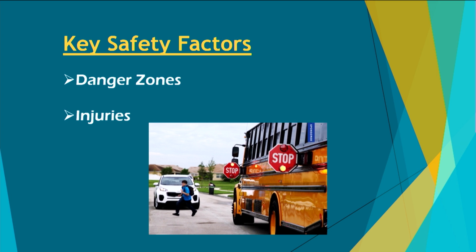Over the past 10 years, an average of 11 children are killed each year by their own bus or other vehicles passing their bus. Young children are most likely to be injured because they hurry to get on or off the bus. They act before they think. They have little experience with traffic, and a motorist will see them and wait for them to cross. They don't always stay within the bus driver's sight.